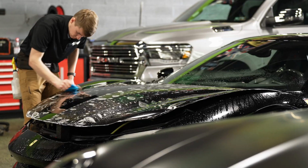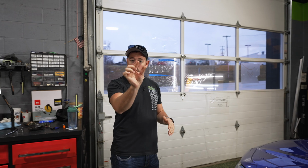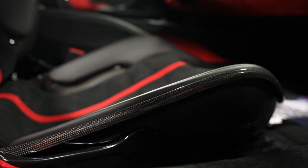We're doing a full PPF wrap, ceramic coating, window tint all the way around on that, so pretty much everything we do. We're also going to do some PPF on the carbon right where you get into the car, like where you slide across the seat and sort of wear out the carbon and scratch it up. We're going to make sure we get film on that too.